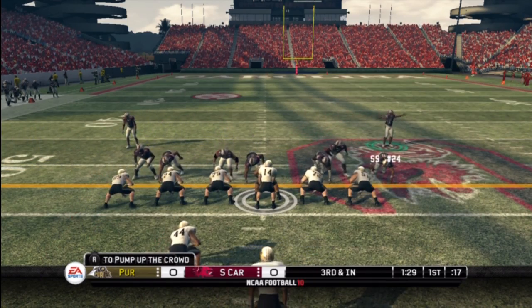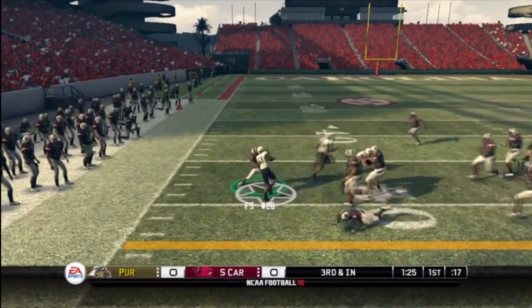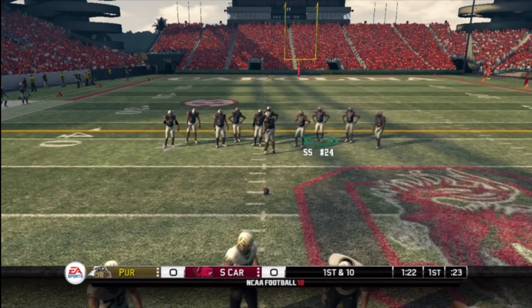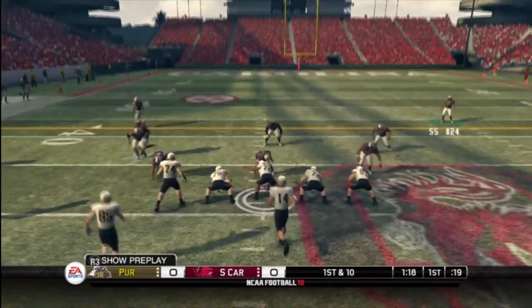Offset eye formation in the backfield. Again with a carry. Nice run there as they work the outside. They'll pick up a first down with that run from the halfback. Great effort on that little scamper. He came away with about 5 yards.